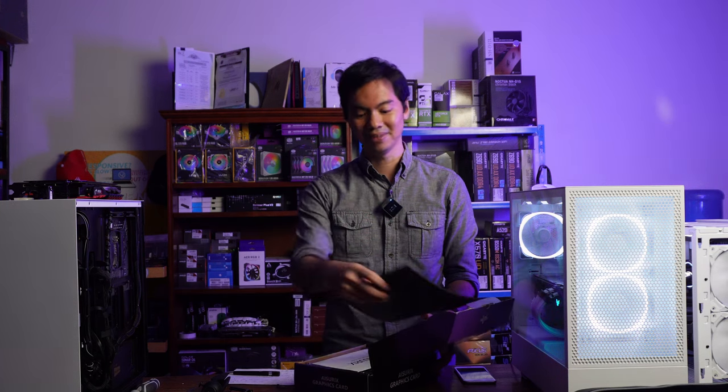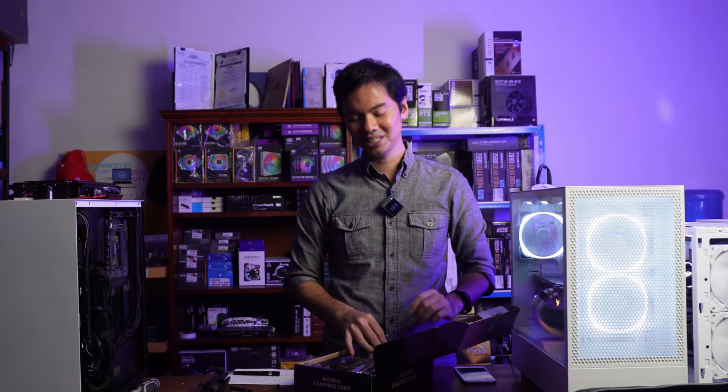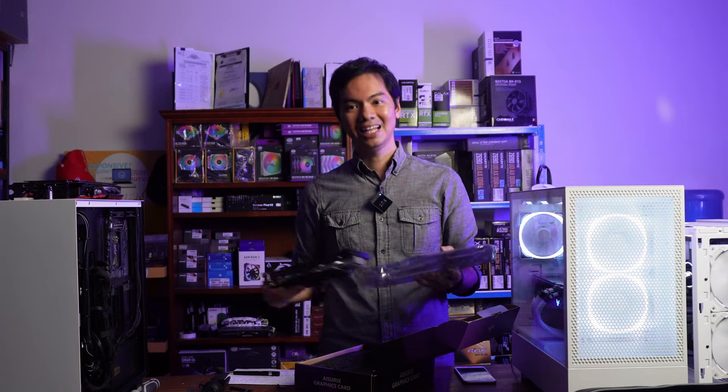You never know when you want to kick up the resolution a bit, and the extra VRAM will come in handy then. So very similar to the RX 580, na yung value proposition ni Aisurix is that, yes, this isn't a cutting-edge card, but if it fits the kind of games that you need, if it fits the performance that you need, then it's a very good card for its price.